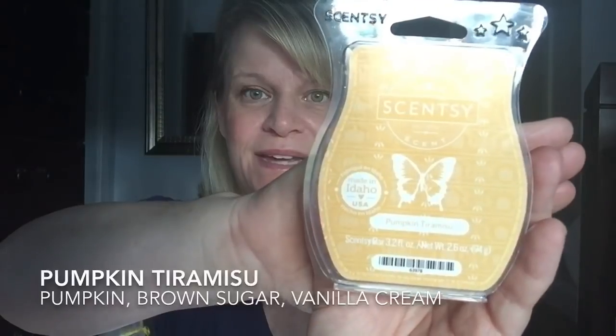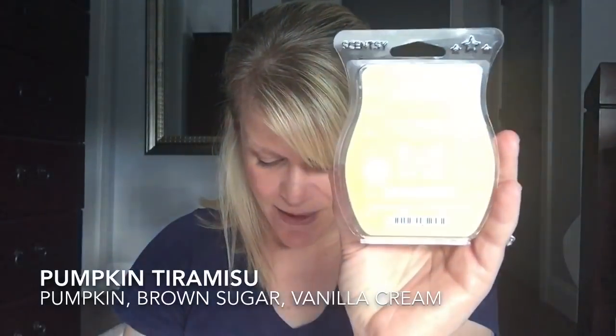This one here is pumpkin tiramisu. Sorry about the lighting, it's bright out here today. Pumpkin, brown sugar, and vanilla cream. And to me, I pick up a little bit of a coffee chocolate tone in this scent for sure. And you can really smell that in pods, I find.